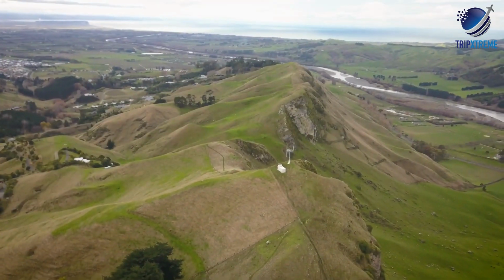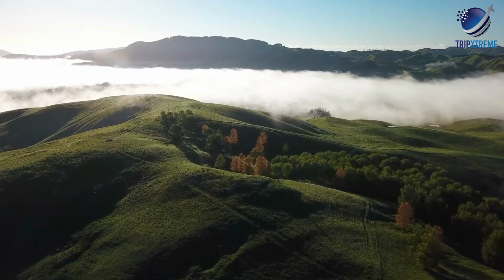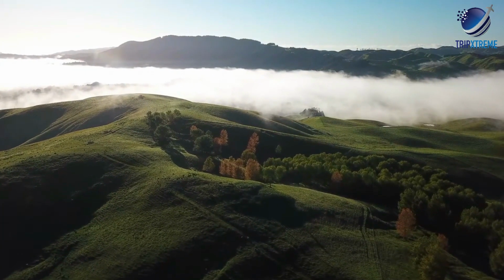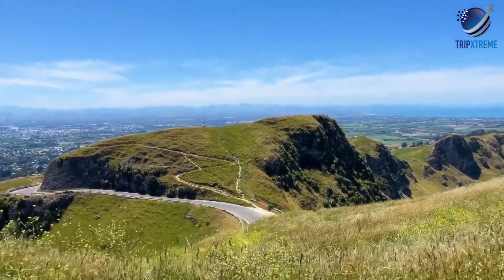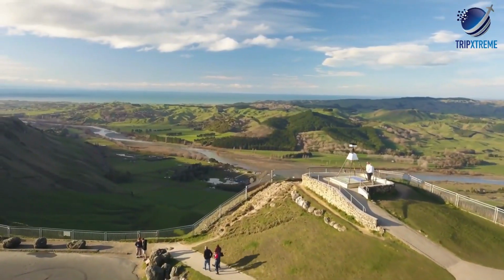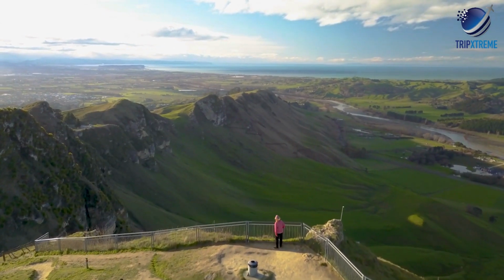A large network of hiking and mountain biking trails traverse the area up to the summit and make a great place for an afternoon stroll with plenty of scenic viewpoints along the way. Those not so keen on a walk can also reach the summit by road, while the truly adventurous may want to look into a hang gliding experience. Really?